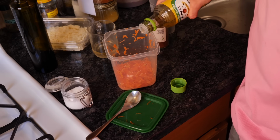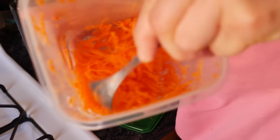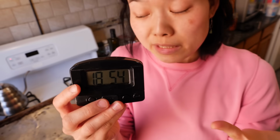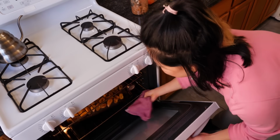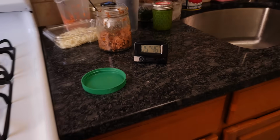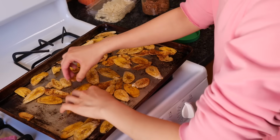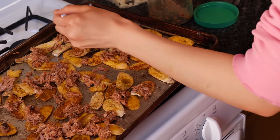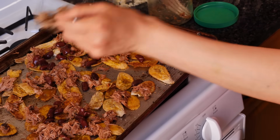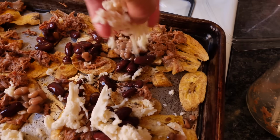And as our plantains are roasting, I'm gonna go ahead, throw a little bit of vinegar into this guy, and we're gonna have some little tiny pickled carrots to throw on top. Plantain chips are in. We're gonna flip them halfway through. In the meantime, I'm just gonna shred our pork, pull together our cheeses, and wait. We're gonna pile on our toppings and let them melt together. We have a lot of cheese, so the best part of nachos is gonna be there.